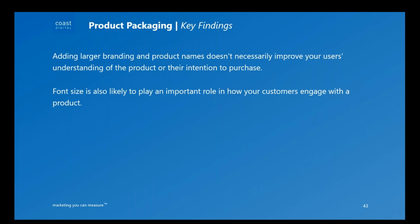So the key takeaways for us were that adding larger branding and product names doesn't necessarily improve the user's understanding of the product or even their intention to purchase. And the font size, or the way you lay out the information on the packaging, also plays an important role in how customers engage with the product and understand what it's about.